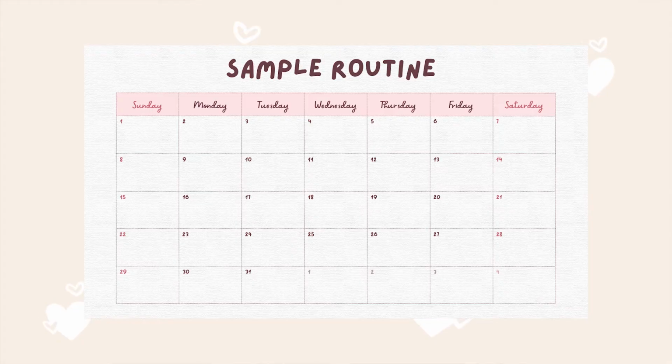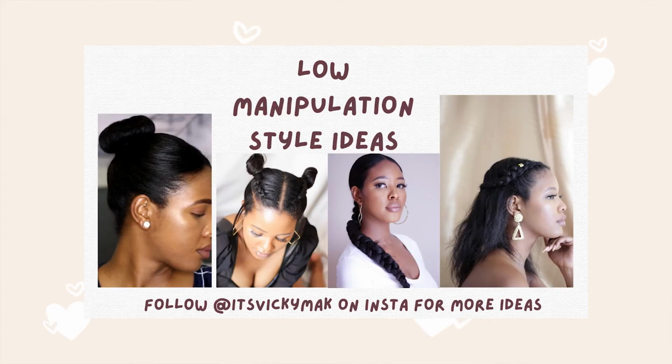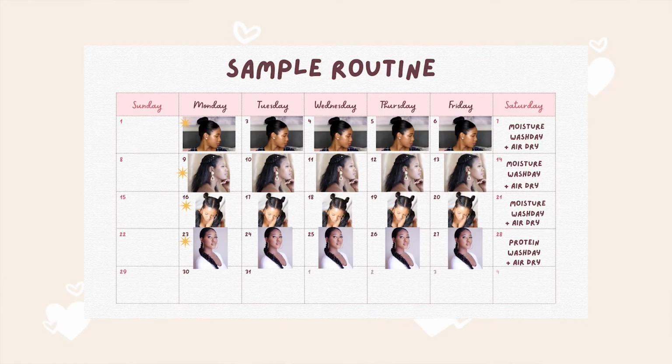So for example, a sample routine for a person with breakage might look something like this. It might look like a wash day with a moisturizing deep conditioner every single week, a protein deep conditioner every 4 weeks, a month of no heat, and then low manipulation or protective styles between your wash days. So this will all be determined by the problems and the current routine that you have, and then once you have your current routine, you will build on it based on what your hair needs.